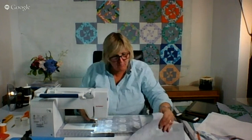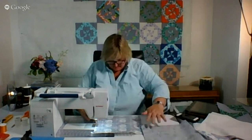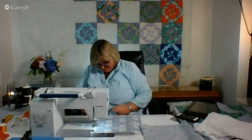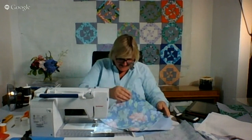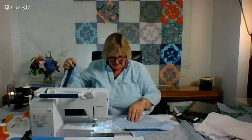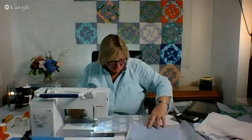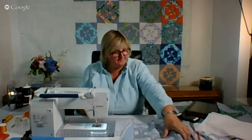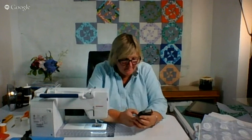Oh, look at this. I ran out of bobbin thread. Hang on. How many did I do? Let's see. I did a lot without bobbin thread. Oh, you guys. That's funny. I was jibber-jabbering. Who's out there? And then I'll switch the bobbin.